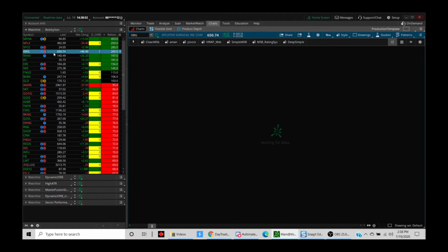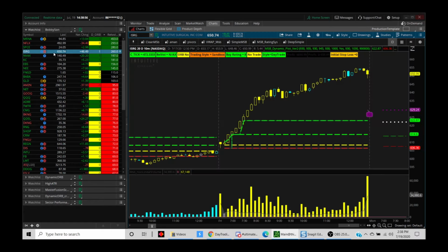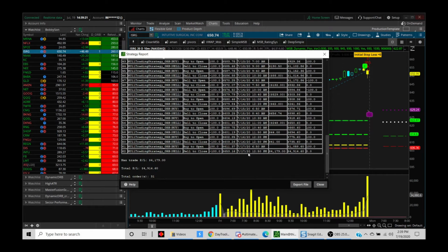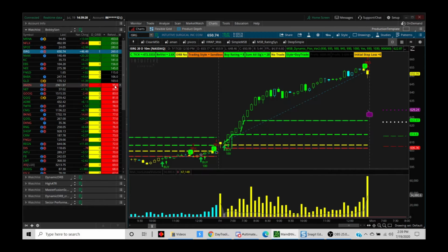The other trade that did really well was ISRG. This is something I called out in the room fairly early in the morning because I saw a lot of high volume on it, and whenever you have high volume, it basically means there's institutional interest in that stock. As you can see, we got a buy fairly early on in the day as well. By right clicking, we can take a look at the profit on this trade. If we held it from the start to the end using 100 shares as default, it's $4,179. So it's pretty good.